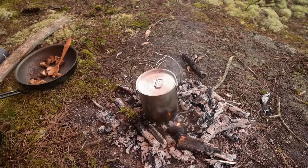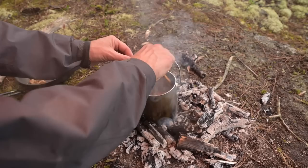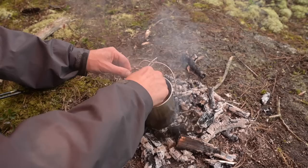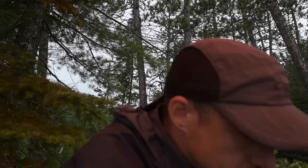Spoon is amazing. Ergonomics through the roof. Uh-oh. She done? All the water's gone. It's starting to be a little crispy on the bottom. Let's see if it's really rehydrated or not. Might still need some water in it. That's fine. I'm gonna pull that off. Wow, talk about an efficient fire. And an ergonomically pleasing spoon.